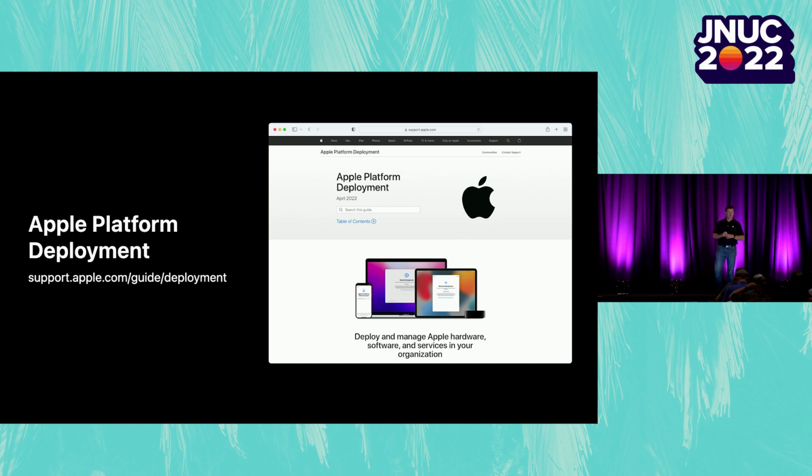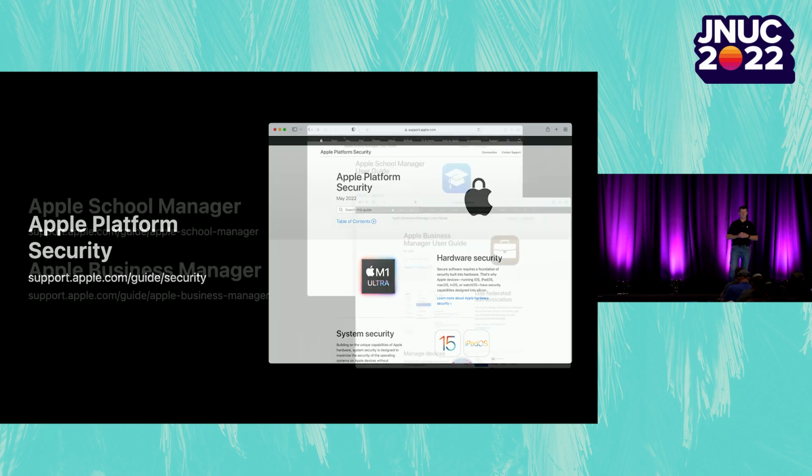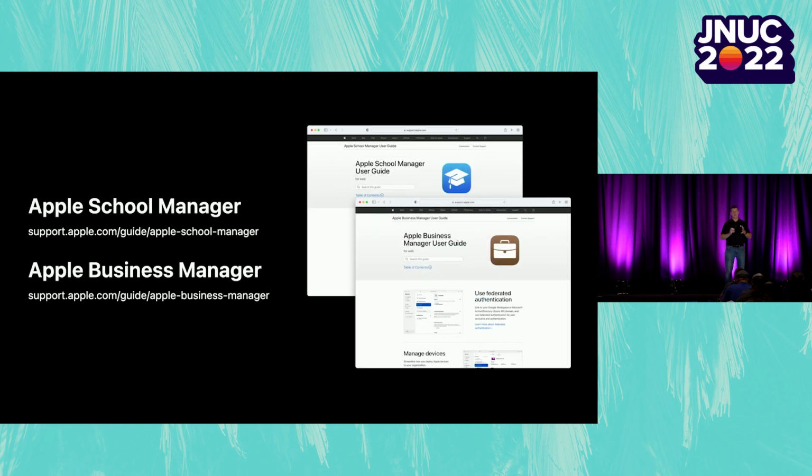The Apple Platform Deployment Reference is a technical document covering topics we've just discussed today and more, as well as supporting information about infrastructure and services and integration for deployment of all Apple products and services. I also encourage you to check out the Apple Platform Security documentation. It's an absolute index of everything we've discussed here today and much, much more. And it provides security information about all of our software, hardware, and services across all of our platforms. And finally, user guides for Apple School Manager and Apple Business Manager to help you navigate everything you need to manage your devices, purchase apps, and create managed Apple IDs and more.